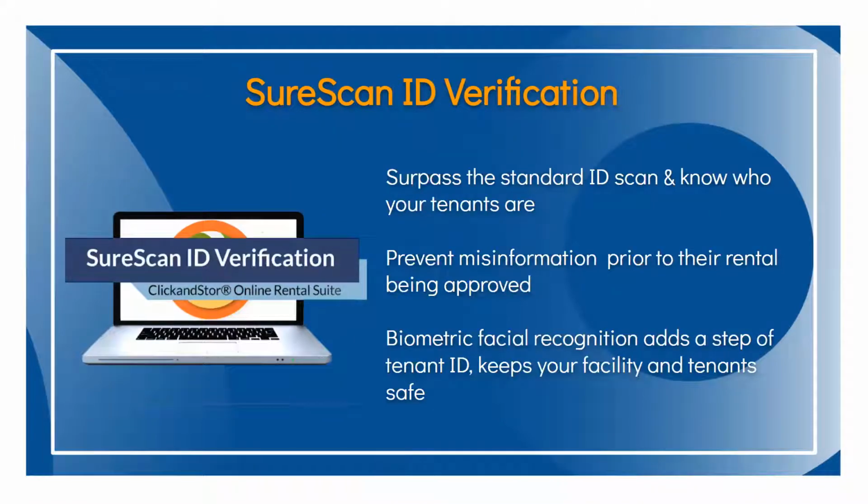SureScan ID verification is an additional step in the ID verification process. Instead of uploading just an ID, renters will submit an ID and a recent photo of themselves. Using biometric facial recognition, the photo and the ID will confirm if it's the same person before approving that rental. And that helps keep your facility and tenants safe and is an additional step to prevent misinformation.